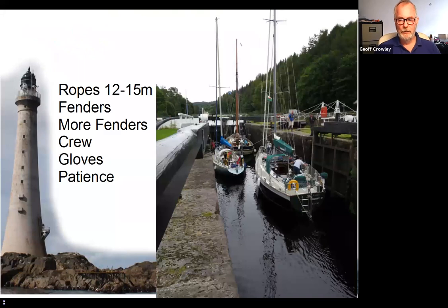Things you need to take with you to go through the canal are some ropes, in addition to those that you might have normally rigged on your boat. You might, of course, de-rig some of your rigging, perhaps Genoa sheets or something like that, but the best scheme is to have a few spare ropes on your boat anyway, and these might be the ropes that you use in a marina or elsewhere. But they need to be about 12 to 15 meters long. You need some fenders, and then you need some more fenders.